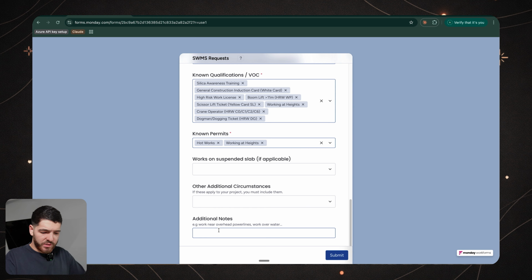Any additional information, so work near overhead power lines. For example, when I was going through and creating this workflow, you get these sort of edge cases or different examples from different projects that might not actually be very common. And so these additional notes or other additional circumstances, or works on suspended slabs, are basically just those extra form fill outs, just in case you do have a very rare case that could potentially come up on your job. They're just some additional ways to make sure that you're capturing the correct information.